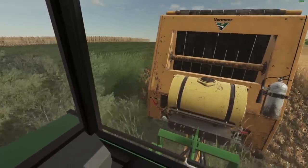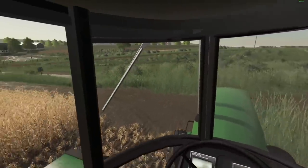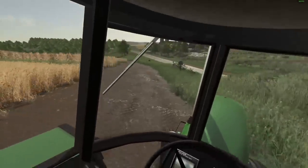But there we go. Got straw finished up for right now anyways. We're going to have quite a bit more yet to do here on this last field of ours of wheat.